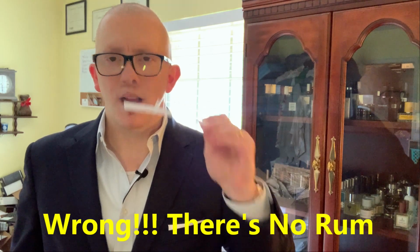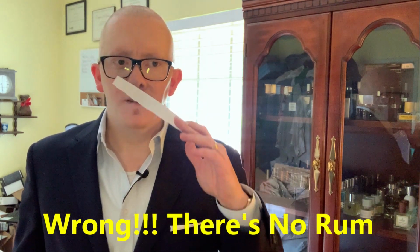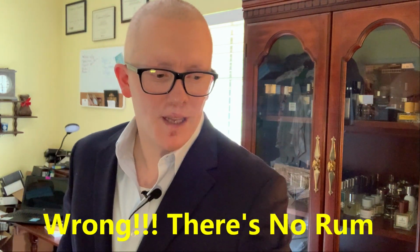I'm getting some sort of fruit or something in this one. No, I think I'm getting rum in here. I'm pretty sure I'm picking up some sort of liquor, maybe a rum. I think. Could be wrong. Smells okay. Synthetic. But it smells good though. Most people are going to like it.